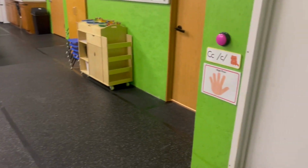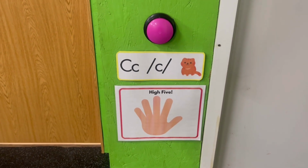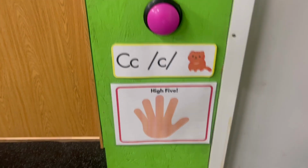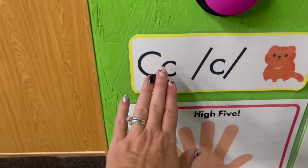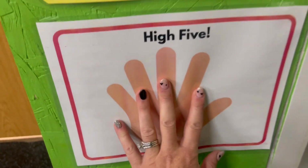When students come in the morning, they're gonna stop first at our high five letter review. The first week of March is C, so we press the button. C, cat. And they repeat it, C, cat, high five.